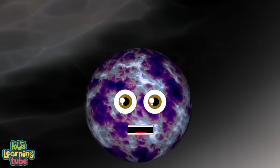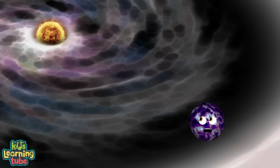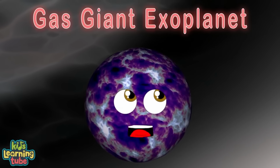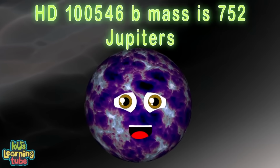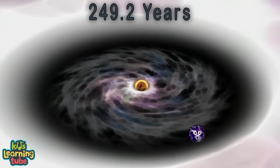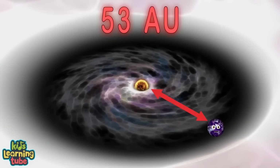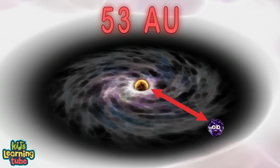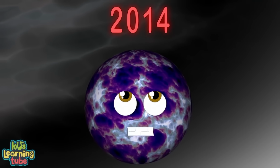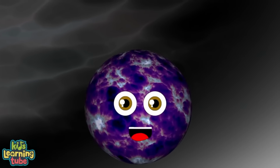Astronomers think I might be a large planet or brown dwarf located in the disk around my star on my orbital course. I'm a gas giant exoplanet, they know this for sure. My mass is 752 Jupiters. One orbit takes 249 years around my star. I'm 53 AU away from my star, that is far. My discovery was announced in 2014. That's all I have to report, that's enough about me.